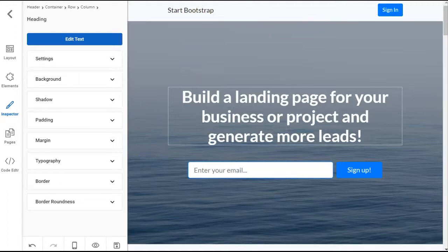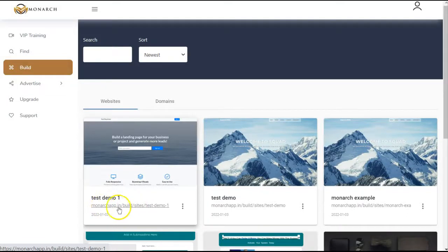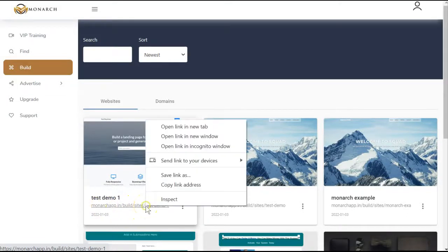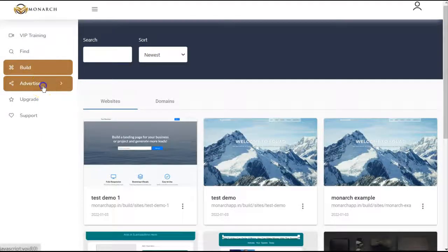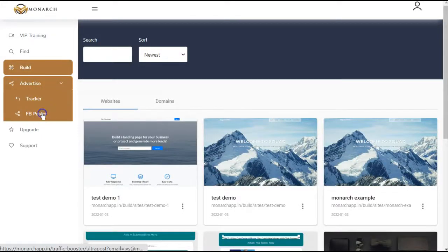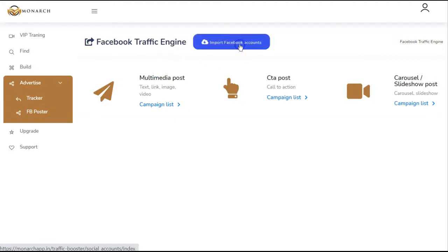Once you've made all of your adjustments, you would come in here and just save the website. Once you've done that, this will be your URL. If we take a look at that, so this is the web page that I just made with Monarch, and then you would go to advertise. First thing you want to do is come into your Facebook poster and import your Facebook account.